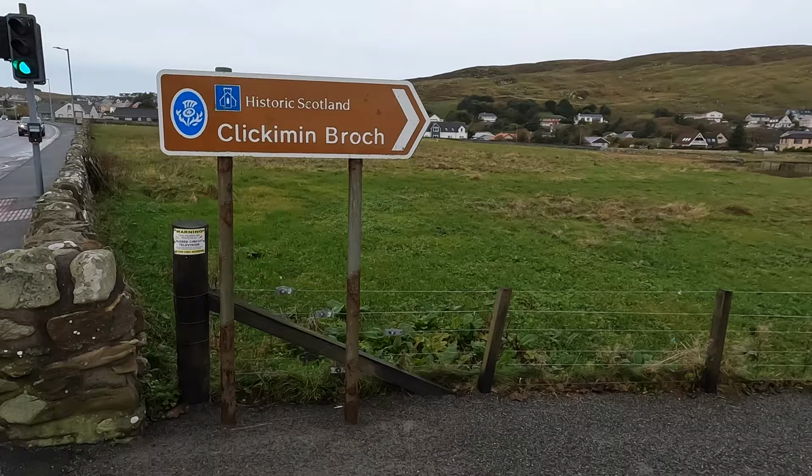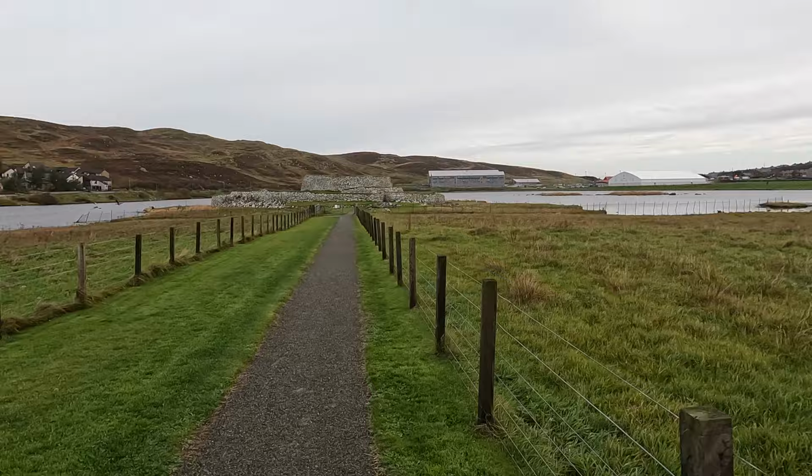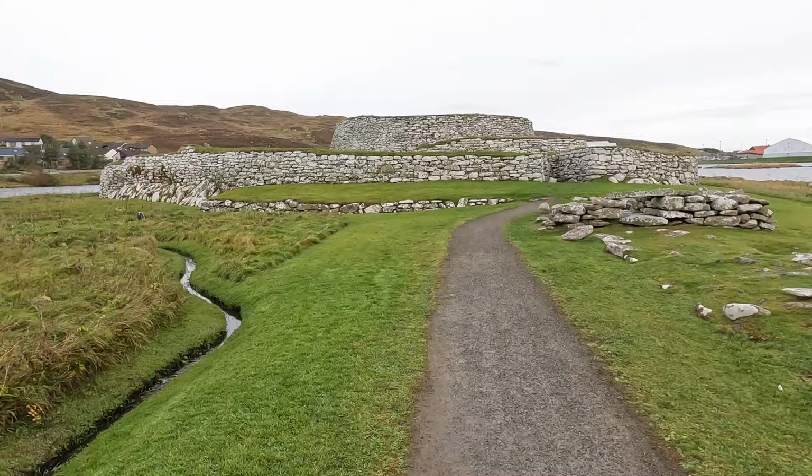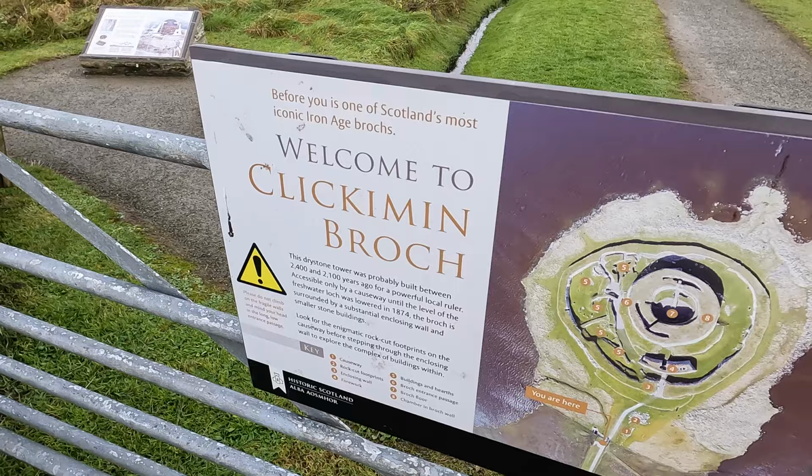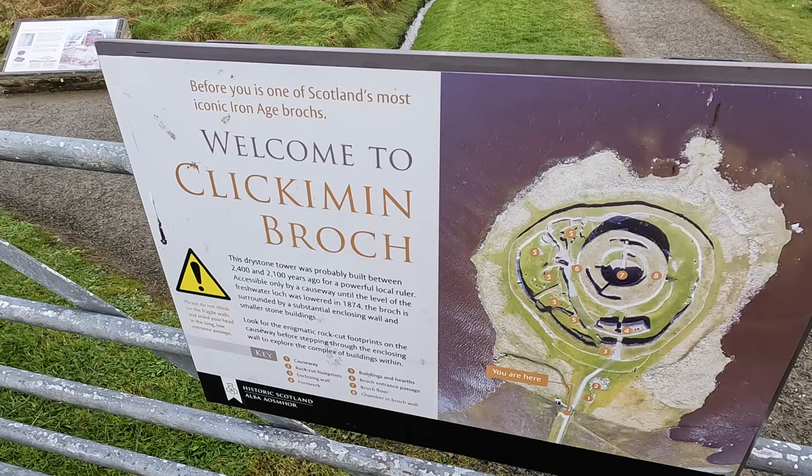On the southwest of the town, step back in time at the Iron Age Broch, dating back 3,000 years. First occupied in the Bronze Age by a small oval house, which was later overtaken by a larger broch.